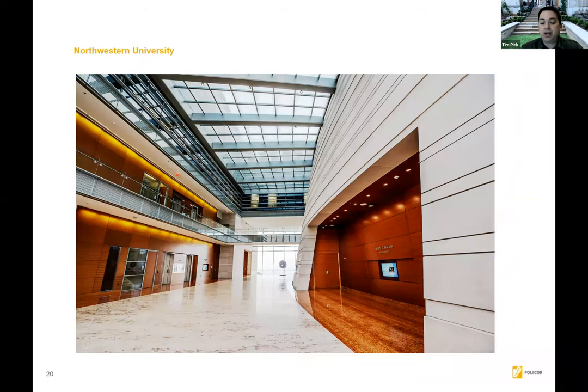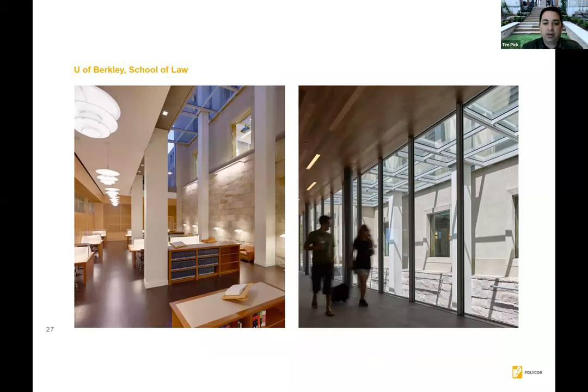We see mostly natural stone on the exteriors, but now we're seeing more and more going in the interior. This is Northwestern University. On the right, you can see all the Indiana gray material there that was custom fabricated. But we're seeing more and more natural stone going into the inside as well, bringing nature into the living quarters. Split face material.